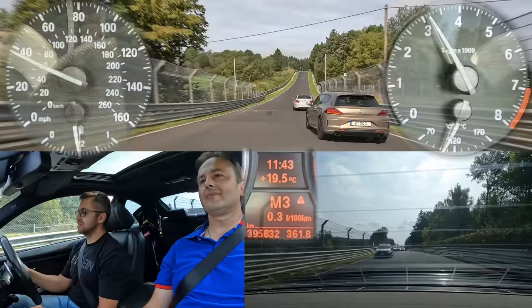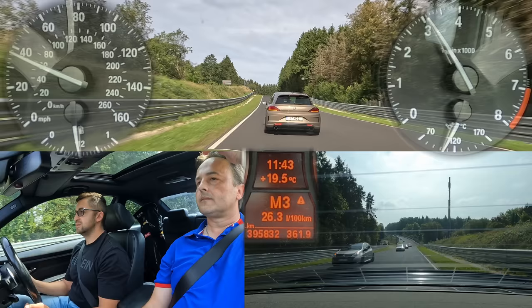Single yellows, isn't it? Yeah, it's yellow. I mean, there's only one yellow in tourist traffic, there is no double yellow. Okay.